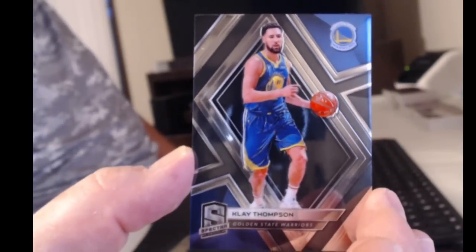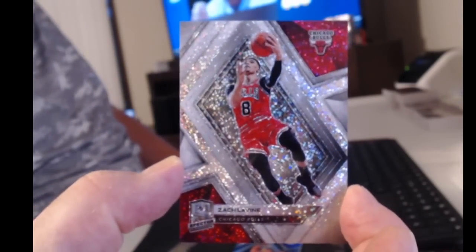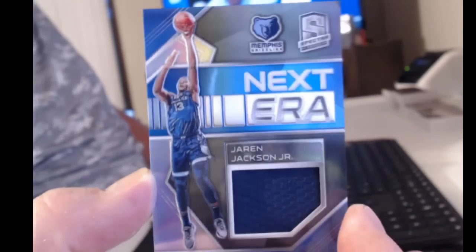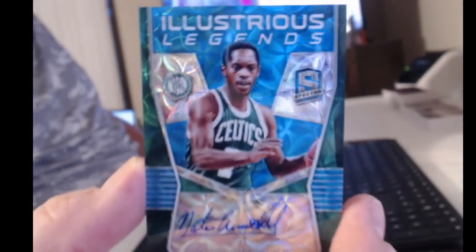Klay Thompson, 175. And we have another sparkle card. Zach LaVine. These sell very well, by the way. Especially if you get, you know, a guy that's not Zach LaVine. Relic of rookie Jaren Jackson. My over-under on autographs of this guy was 6, so that's 2. Tiny Archibald. To 60. Here's a good rookie.